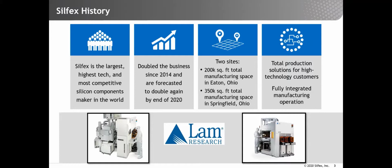We have two sites, like I said, one in Springfield and one in Eaton, Ohio. And we're a total production solution for high technology customers and fully integrated manufacturing operation. We supply people like Samsung and LG and people like that.